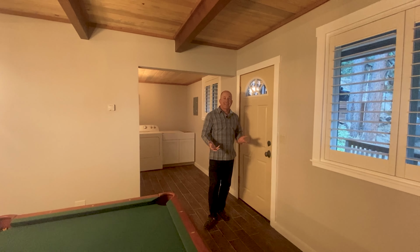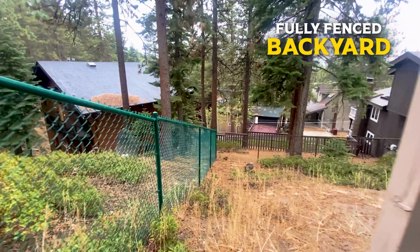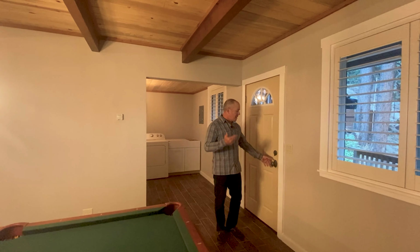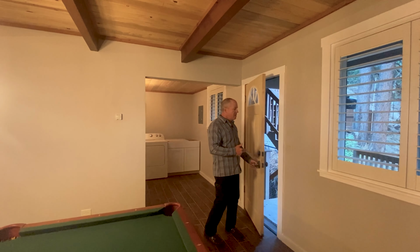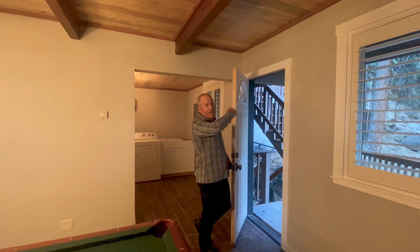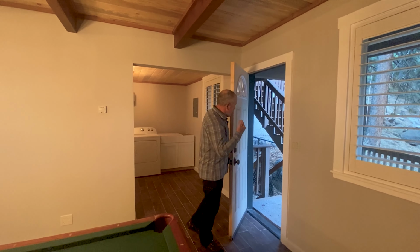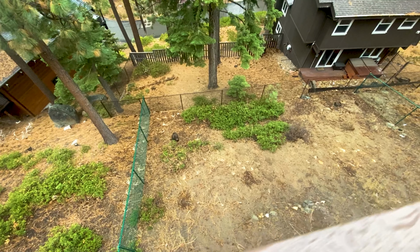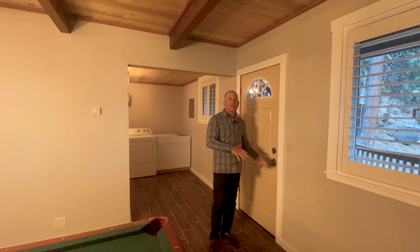Another great feature about this house is the yard is fully fenced. So if you've got kids, young kids or dogs, you don't have to worry about it. You've got an access here downstairs. You've got access here to the yard, and then stairs go up on deck. So if you're out on the deck, you can come down and vice versa. But it's really nice having access. You can just let the dogs out. If you wanted to, you could do a dog door, or a pet door, whatever, to get people in and out.